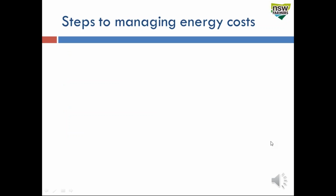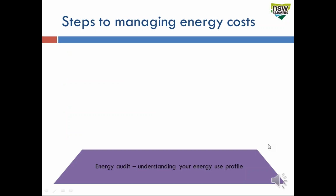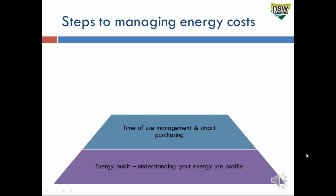It's best to take a systematic approach to managing energy costs, and we always recommend that farmers start with an energy audit. This is critical to understanding your energy use profile. You need to hire a professional to do an energy audit. The next step is time of use management and smart purchasing. This is about really understanding the times of day at which you're using your equipment, and if you can, moving that time of use onto a lower tariff, for example, if you're using electricity. Also important is really looking at your contracts and renegotiating them if possible so that you get the best possible deal.